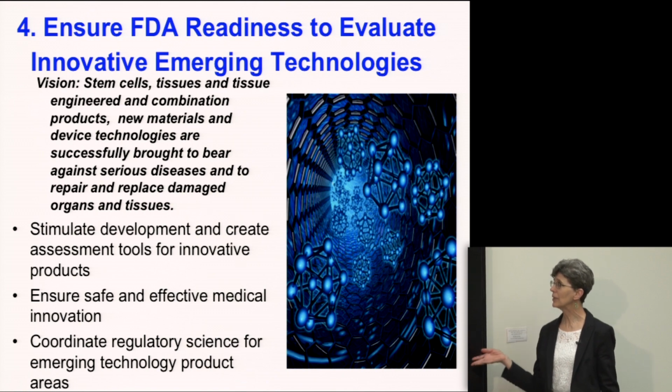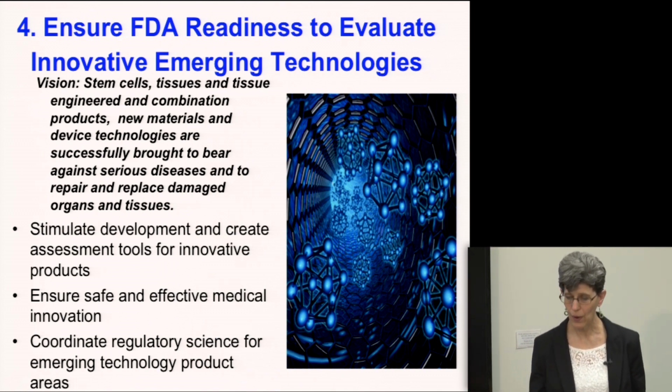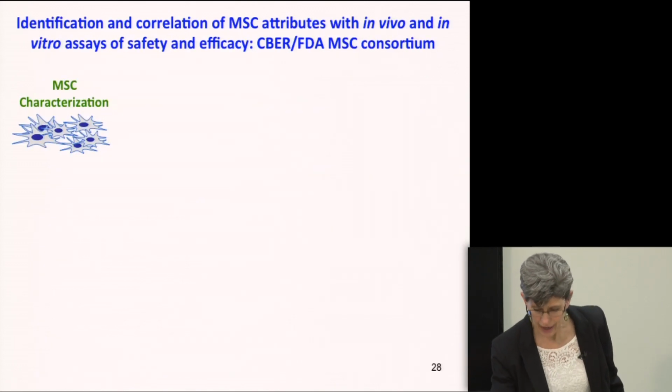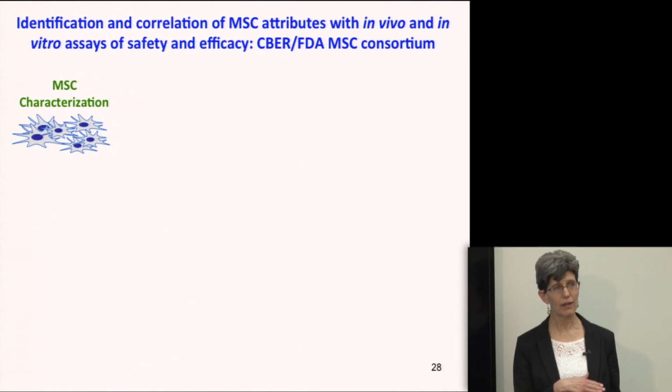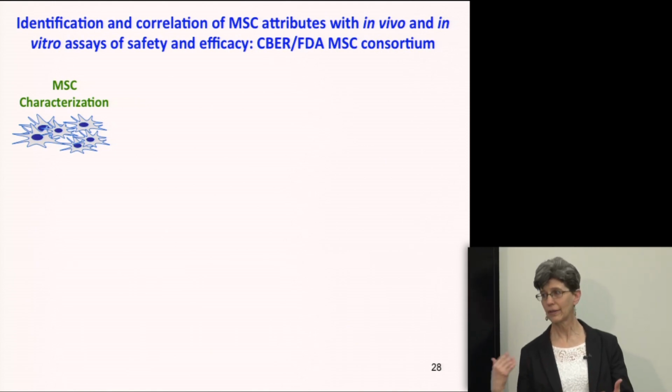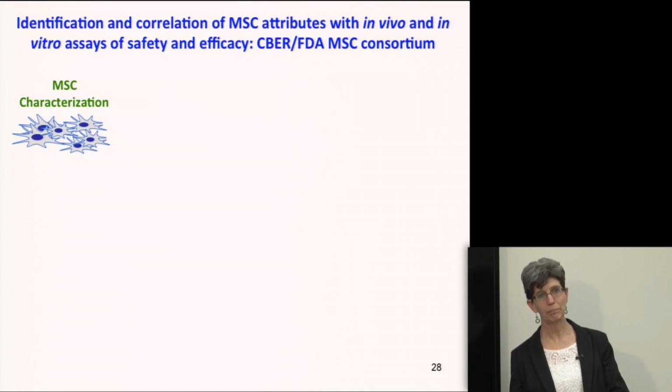So as I mentioned, emerging technologies is again another challenging area because you don't always have all the data you need. And I think in the area of stem cell derived products, there's a lot of challenges because a lot of times the product that you use may be different after you implant the cells.